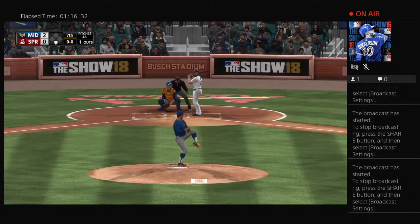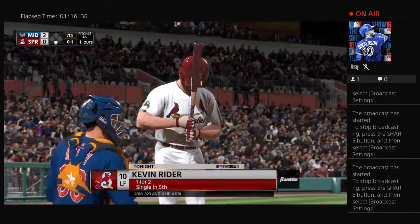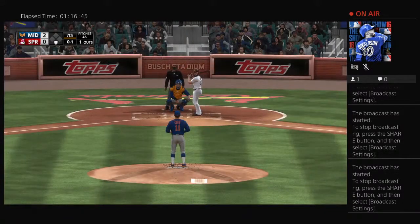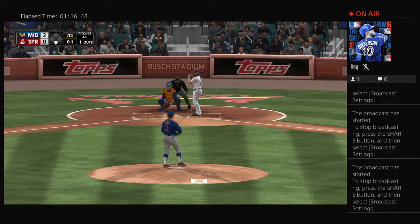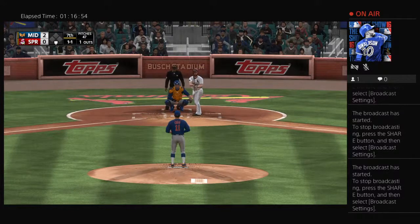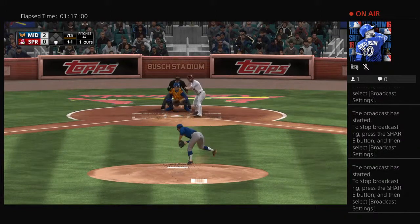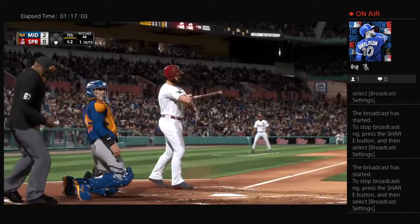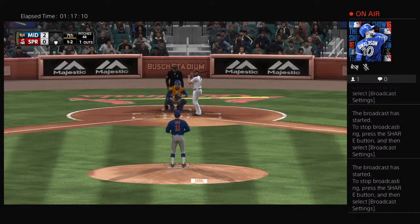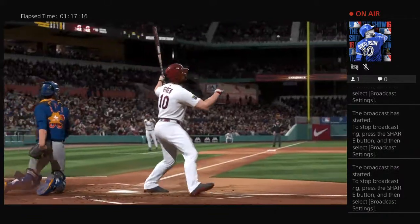Into the box, Kevin Ryder. With one away, he can't make contact on the first pitch. It's strike one. He's working on a 1-for-2 game so far. And there's ball one. Bases are empty, one man out. The 1-2 is offered at and missed. He chased it for strike three.